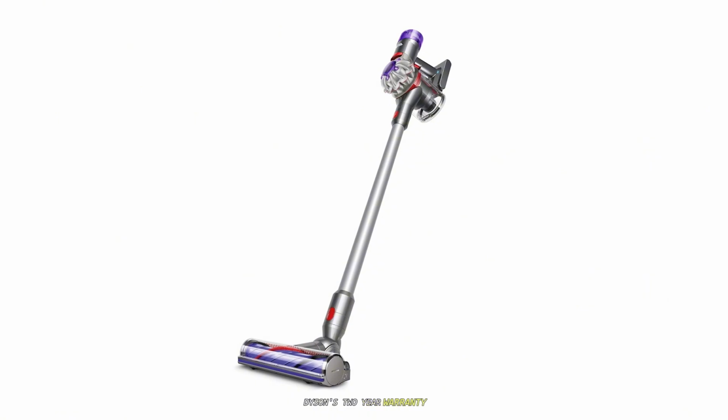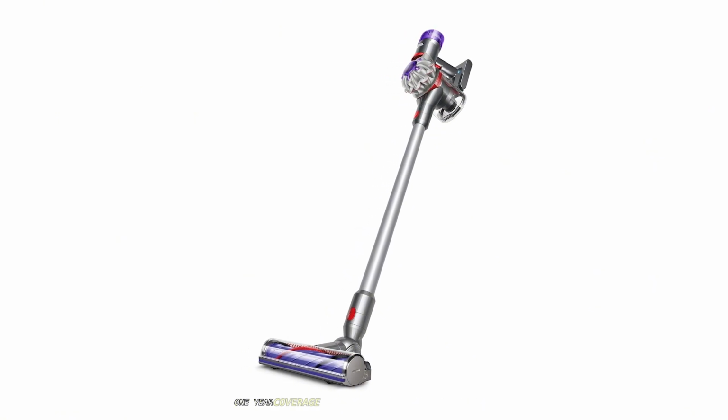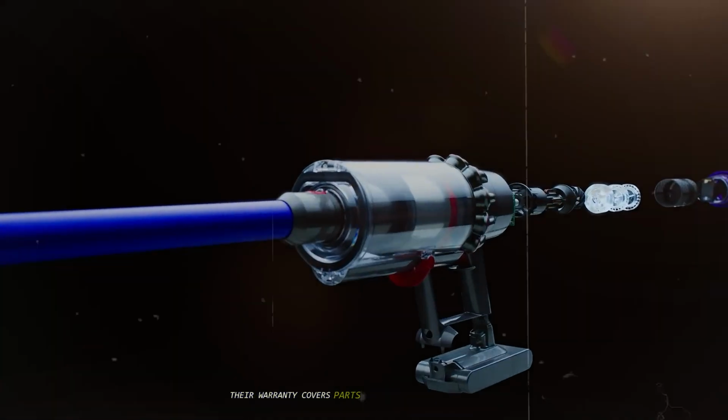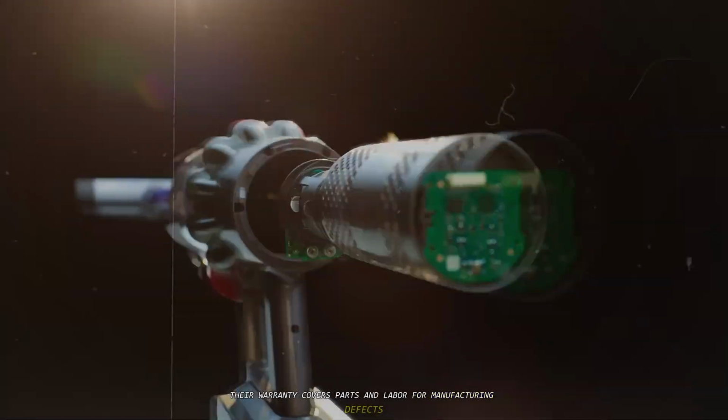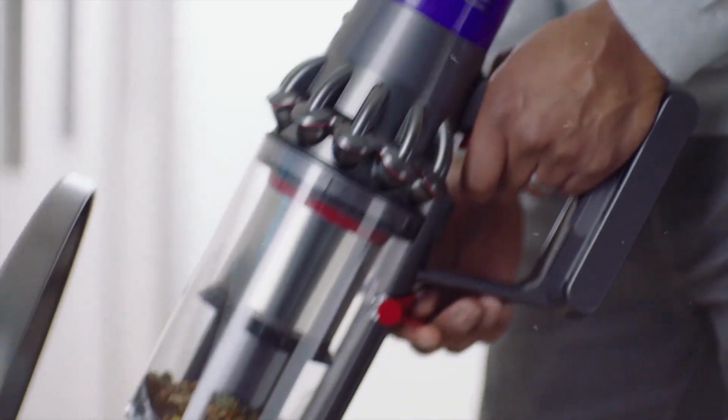Dyson's 2-year warranty, while shorter, still exceeds the industry standard 1-year coverage offered by many budget vacuum brands. Their warranty covers parts and labor for manufacturing defects, though like Shark, consumable items have different terms.